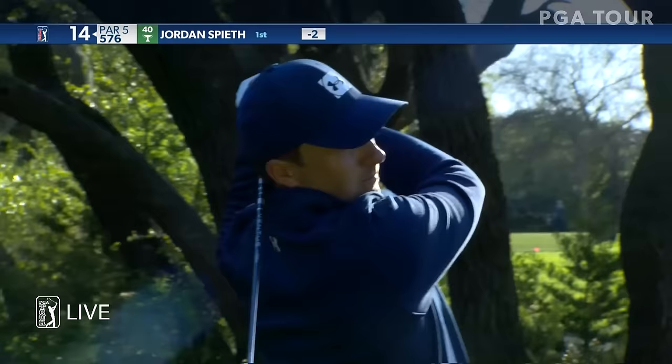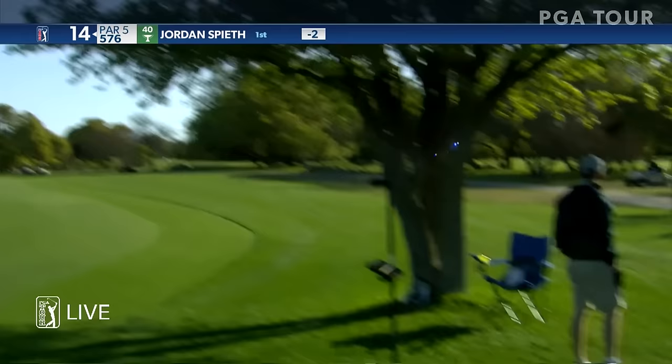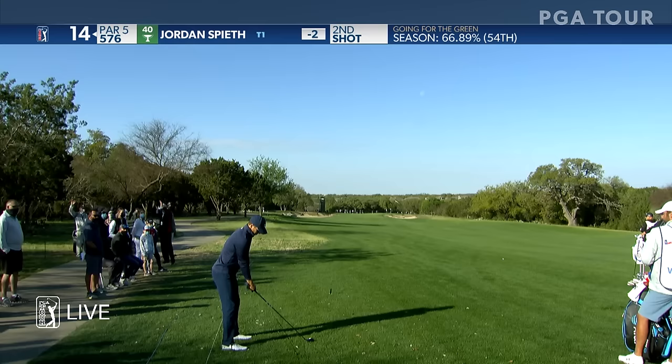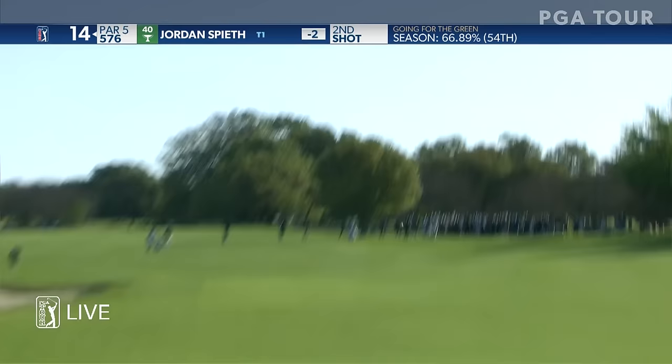Oh, Jordan. Man, now this is left. It's so hard to commit to hitting it across that corner. You don't want to blow it right, especially if you can't get it green side. This one left, coming in pretty flat. Hold on, made guys. A good yeah. Hit. Oh. What a shot. What a shot. That was pretty spectacular right there.